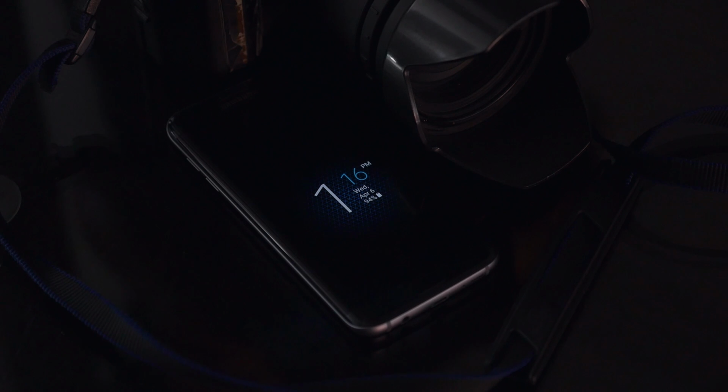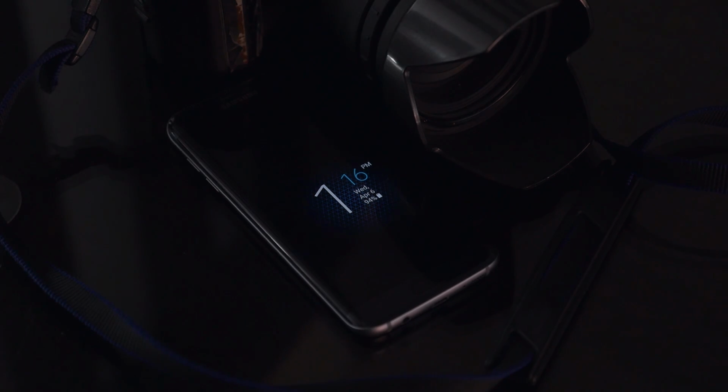Well, now talking about the display, Samsung has thrown in an always on display with the S7 Edge, and it's really helpful for checking notifications. Though the display is always on, it consumes battery to bare minimum, having almost no impact on battery life whatsoever.